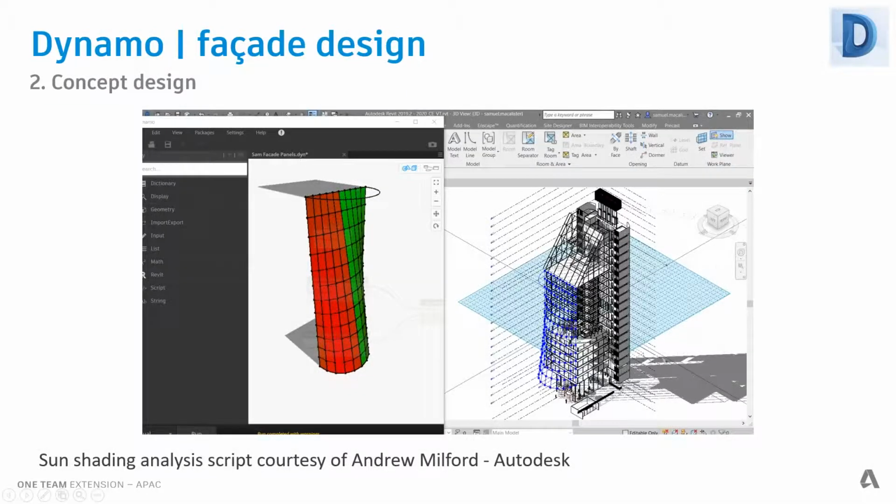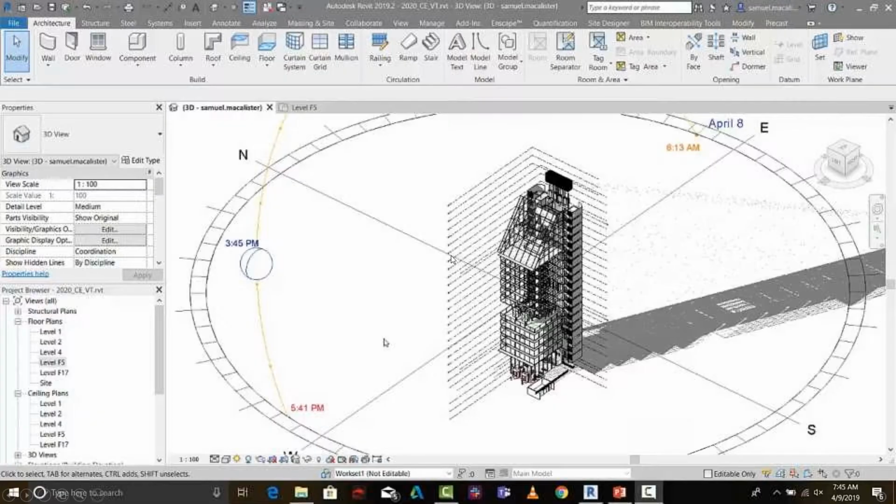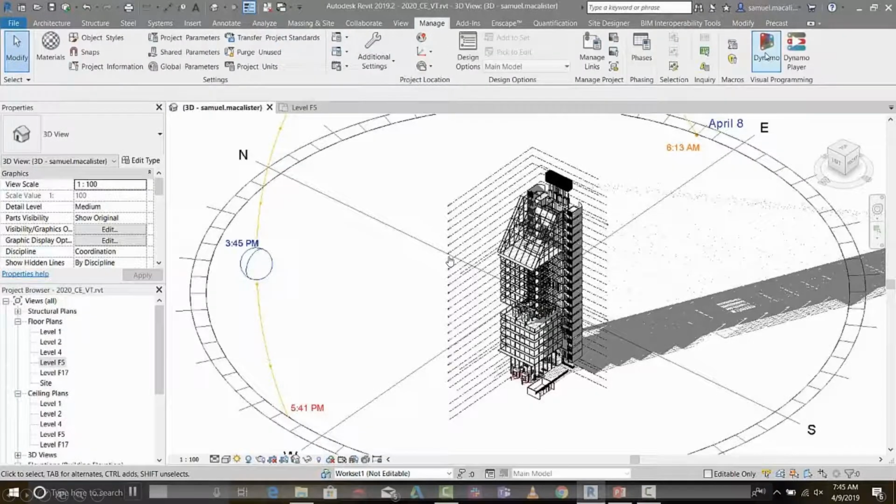Dynamo is growing really fast. Now, you don't necessarily have to be a Dynamo expert to learn scripts, but it does help to know one or two, or to have someone in your practice who knows how to use it. This particular script was used for the facade design of the building, and I got some help from one of our specialists, Andrew Milford, in consulting. He helped me put together a script which looks at the sun path analysis on the facade of this building.